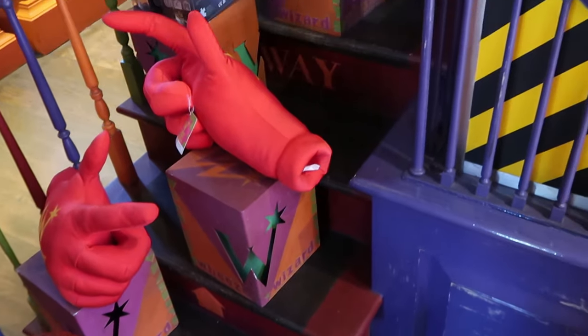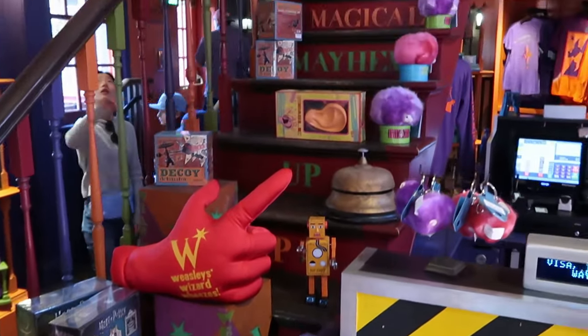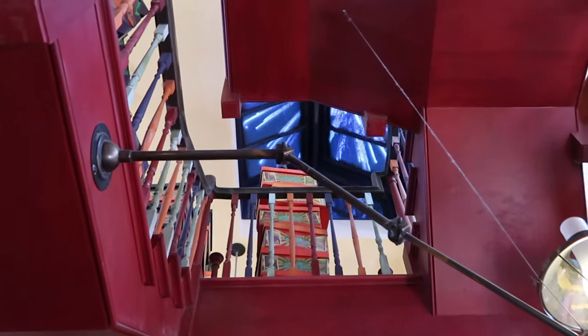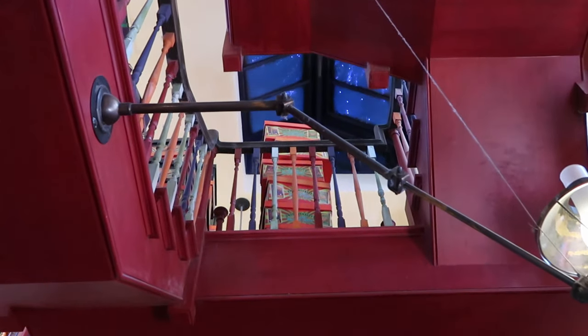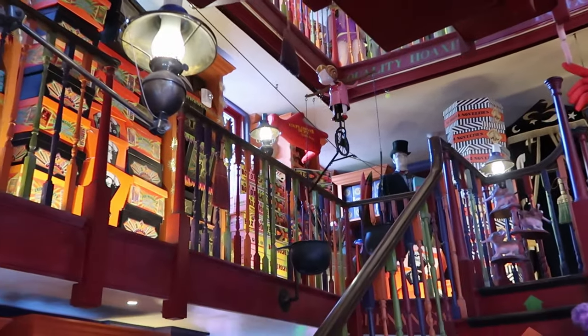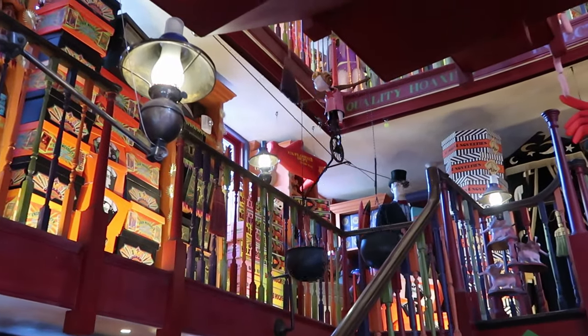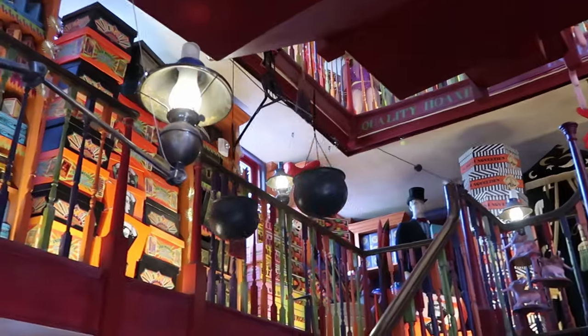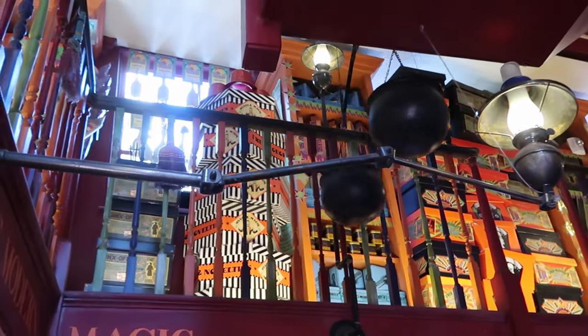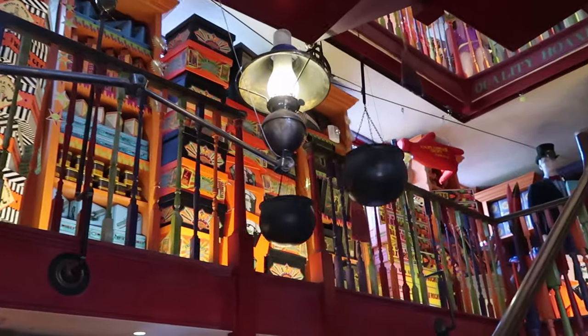This is one of those stores, though, in the Wizarding World of Harry Potter, you always want to take a moment to look up. Like, literally right up ahead is a bunch of staircases. You have fireworks going off in the ceiling. And how about this? Up there, you also have Dolores Umbridge. Look at her, she's actually moving. That is incredible. But lots of different packagings for all of the different things that they sell here at the Wizarding World of Harry Potter.